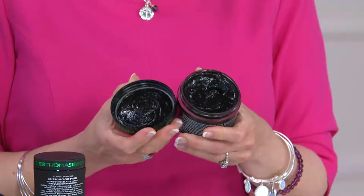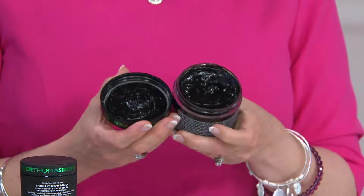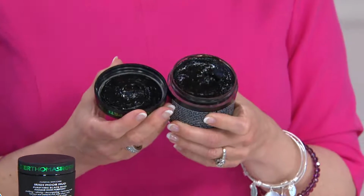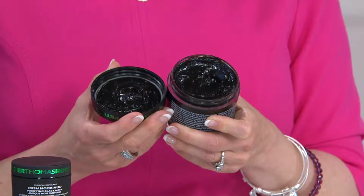It's one of those things that, when I opened the jar, I thought, this is going to be fun. It's like painting with paint, but you put it on your face. Leave it on. Great for you, and great for teens too. Yep, great for teens, for their skin. You've got teenagers who are breaking out and different things.